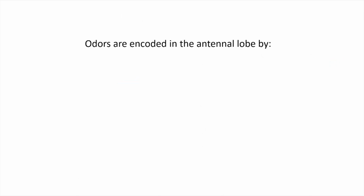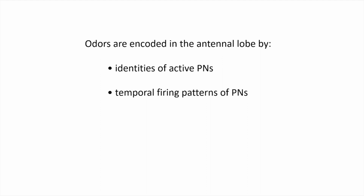So in summary, we can say that the odors are encoded in the antennal lobe in the population of projection neurons by three features. The first one is the identities of the projection neurons that are responding to a given odor. The antennal lobe may contain a few hundred projection neurons, and of those, a subset would respond to any given odor. And the identity of these neurons is informative about which odor was present. The second feature is the temporal patterns of spikes that are produced in these neurons. As we saw, each odor generates a specific temporal pattern in the corresponding projection neuron, and it's possible that two different odors activate the same neuron, but they do so in different temporal patterns.